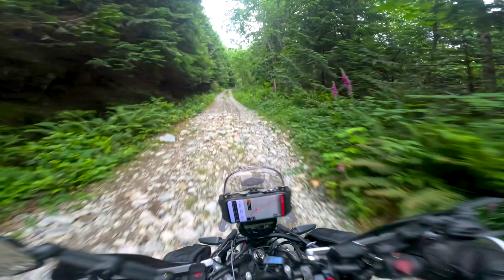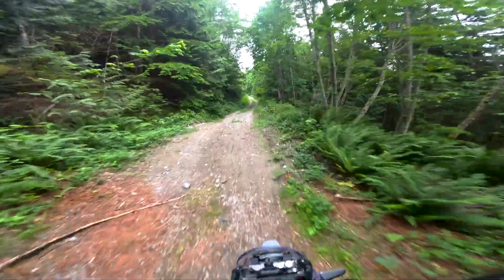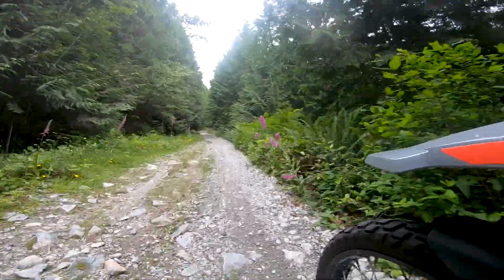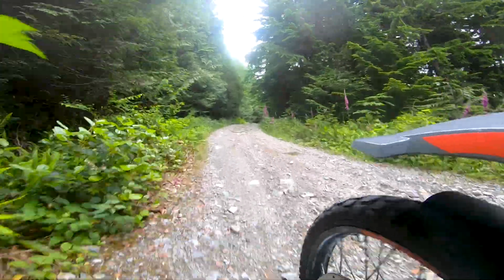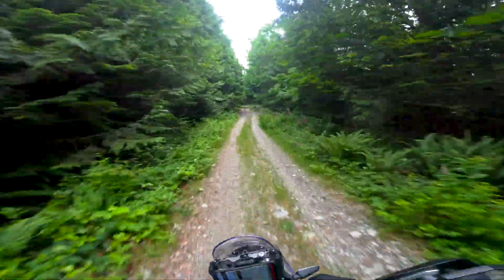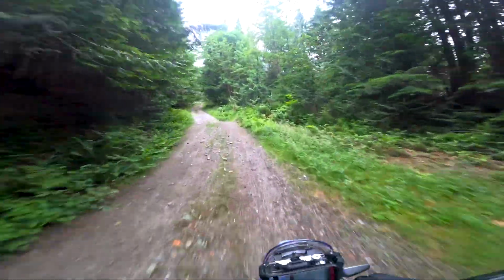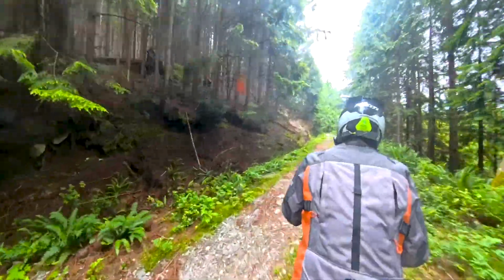I'm thinking about all the skills I've been training on. Next weekend I'm going to Gold River for the off-road roadbook rally, so this is my last chance. I'm trying out some of the camera settings. Adjusted my levers. Some of these little dips can be quite sharp, so I'm going to be careful as I hit them.